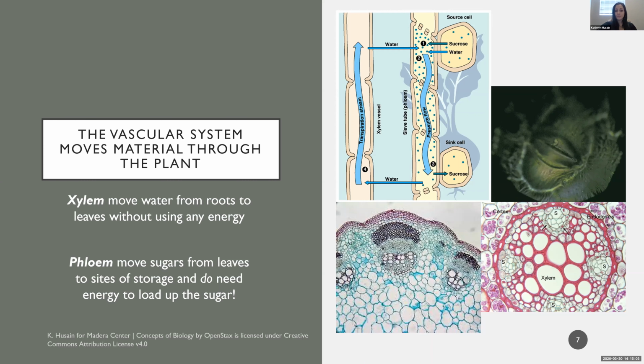And going from the very bottom of the soil to the top of a tree doesn't require any energy, it's just properties of water. When we take sugars that are made in the leaf and pack them into what's called the phloem, that does take energy, because you're having to take these big sugars and move them against their concentration gradient. There's already a ton of sugar at the top of that phloem. Now you have to pack a bunch more sugar on there, and that's just not really the way things flow. So that phloem requires extra energy.